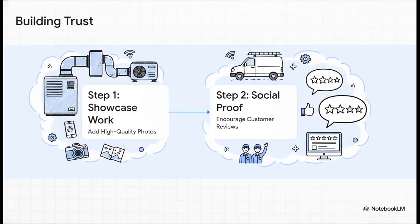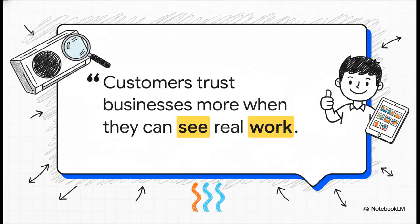And there are two things that do this better than anything else: showing off your work with good photos and getting social proof from customer reviews. And please, ditch the generic stock photos. People want to see your actual team, your vans, and the real installations you've completed. This quote right here just hits the nail on the head. When a potential customer can see pictures of a job you actually finished, it creates this immediate feeling of confidence. It makes your service feel real and tangible.